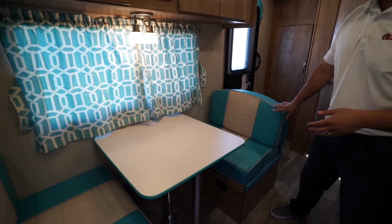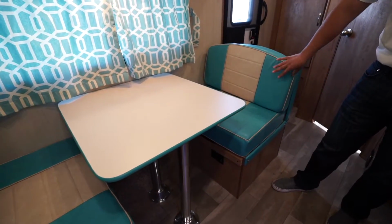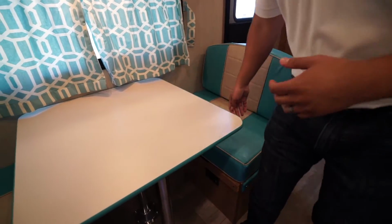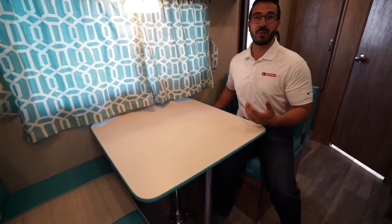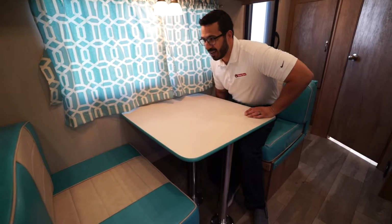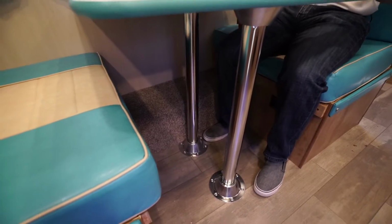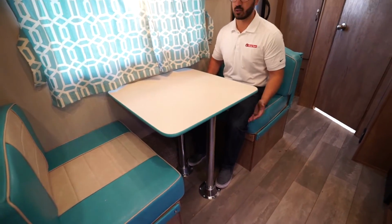Let's start off right over here on the dinette. So again, you'll see that vintage coloring in here, nice thick seat cushions as well. It's really only built for two people, even though you may be able to squeeze four people in here if you really squeeze in tight. If you notice right down below, you kind of have this hump right here where the wheel well is. So you really can only have leg space for two people.